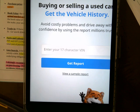I don't know. Where is it, Andre? It's in the front, like by the front windshield. Usually by the driver's side, there's a little plate there, a metal plate. You can actually see it when you look in, and that's the VIN number. It's also on the door panels. It's basically everywhere on the car.